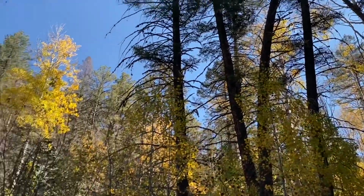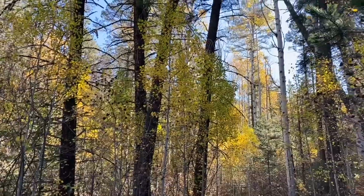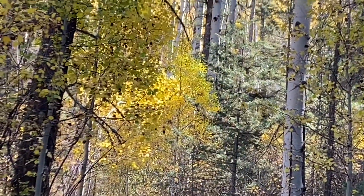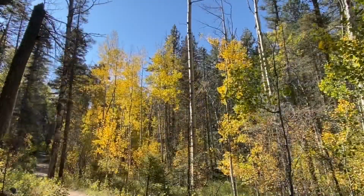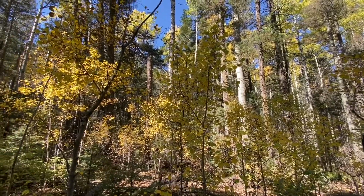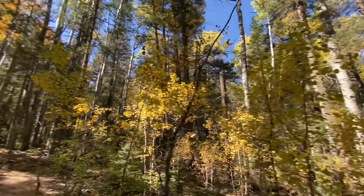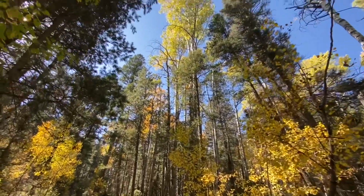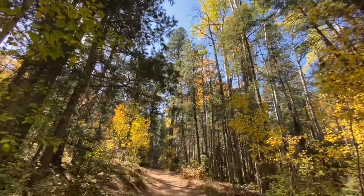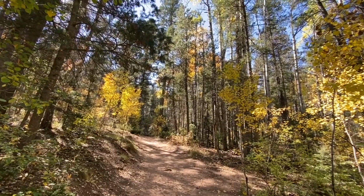Sun is pretty high up now, almost 11 o'clock. Some sections of the trails, the leaves are shimmering. We're really lucky to be catching these trees at peak and having some saplings at eye level on our hike, because it looks like they are really golden at the top for the tall trees. We're at 8,900 feet.